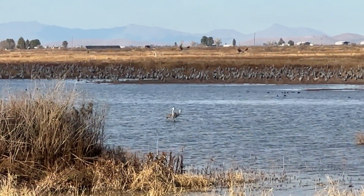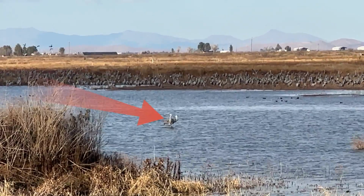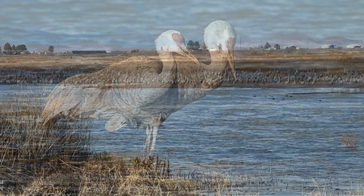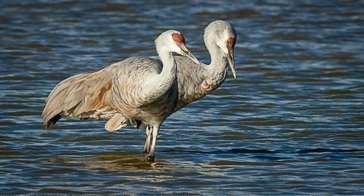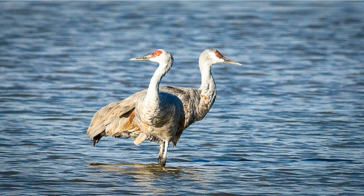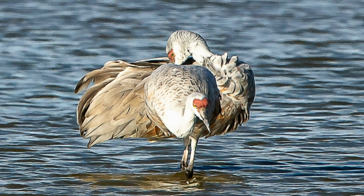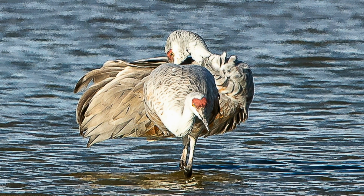While I was watching the birds, these two birds caught my eye. They were standing in the middle of the water, away from all the other birds, and they never moved. I watched them for almost an hour. I think this is a two-headed crane. Take a look at the pictures and tell me what you think. Is this one bird or two birds?